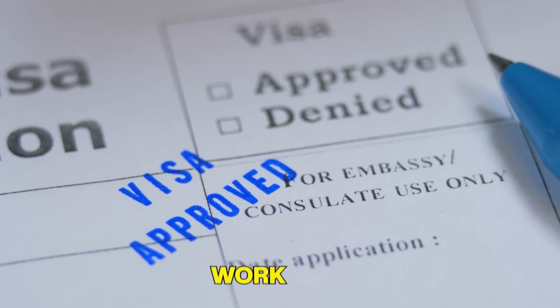Do you know how many work visas were issued last year in 2022 in the UK? The number of work visas issued last year was 2,67,670. Yes, that's a big number, and Indians were the top nationals who were granted this visa. But do you know which company issued the maximum visas?